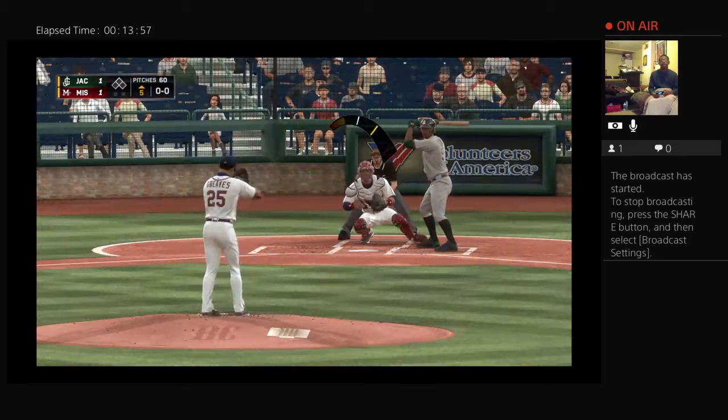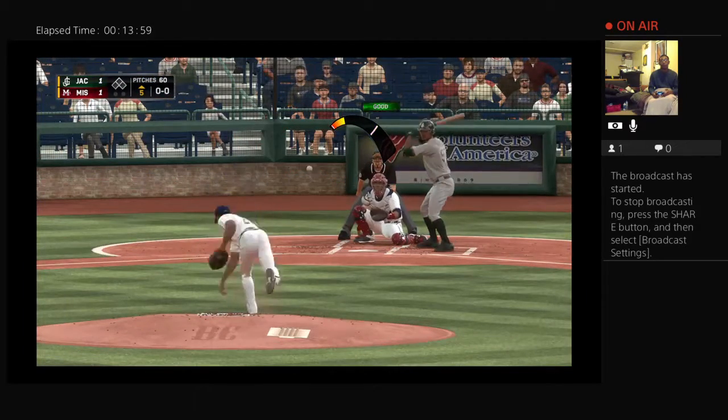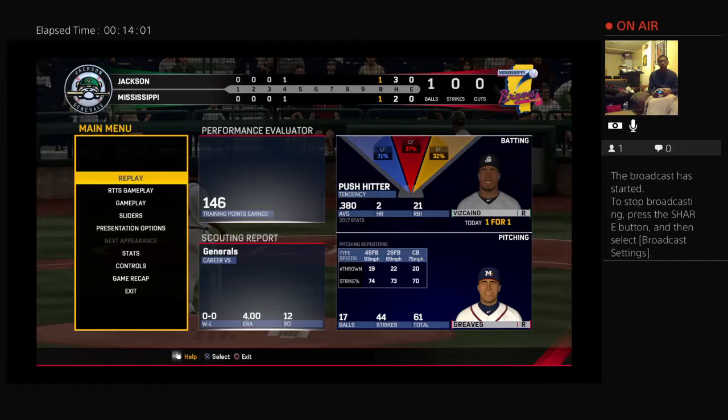Trying to pick things up where we left off. Leading off, Juan Vizcaíno. He'll go to work trying. That's inside.